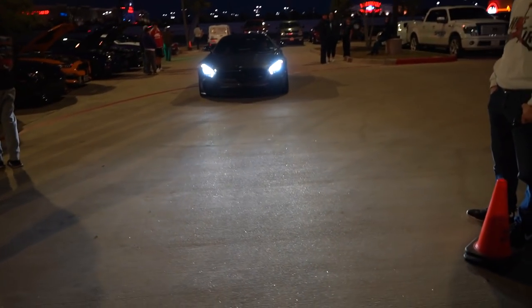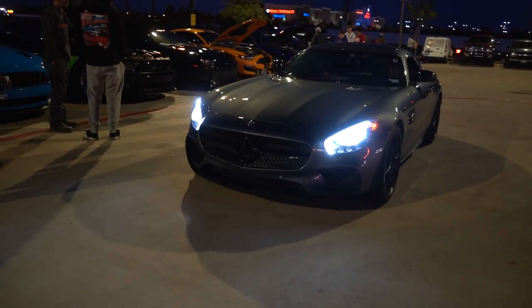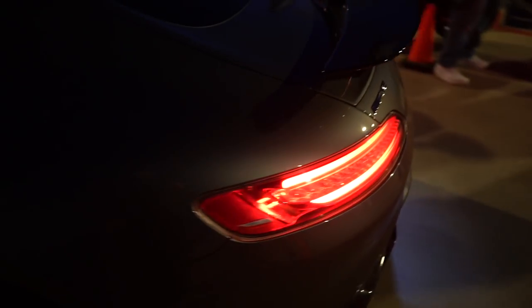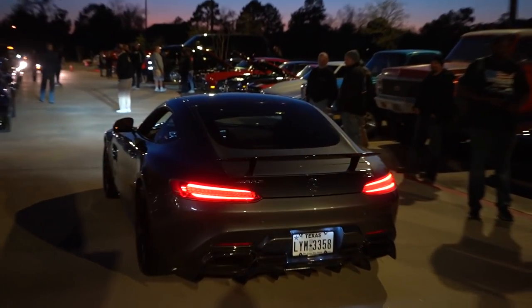All right, he's on his rich boy stuff right here, AMG GTS. Is this the ultimate daily? Like, this would be a pretty solid daily right here. You get all the luxury, get some speed, and you get that exhaust note. That's some German muscle right there. Listen to that.